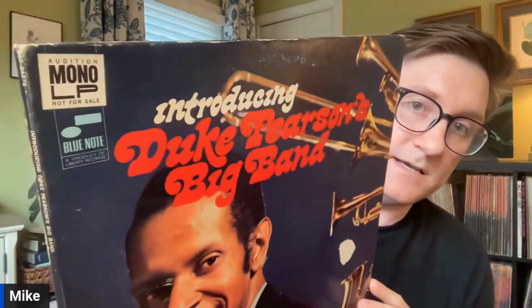The other title that I acquired is this Duke Pearson's Big Band. Again, it has the mono sticker and the same treatment on the record itself. I've listened to both of these. These are Liberty records. So this happened, I believe, from 1967 through 1968 for 17 titles specifically on Blue Note. So I want to go through all of those.